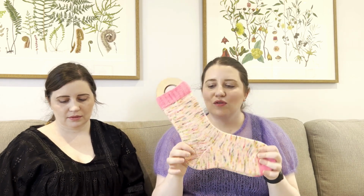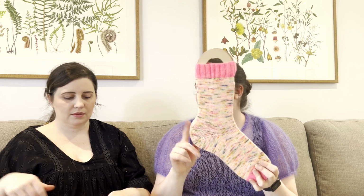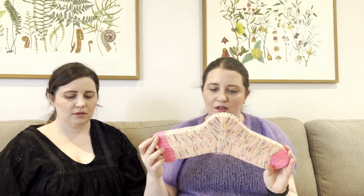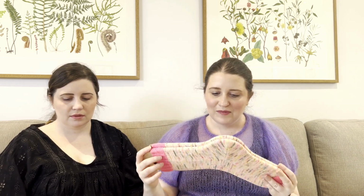I actually meant to do the contrast for the heel as well, but I finished the first heel and was already knitting onto the foot, and I realised I'd forgotten, so I just thought, I think they look nice either way. Yeah, couldn't be bothered to go back and do the heel again. And then I do have one more pair of socks, but maybe while Pia, my assistant, is getting it onto the blocker, I will show you my other garment.